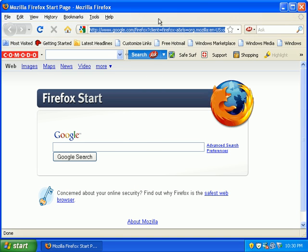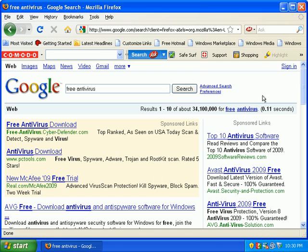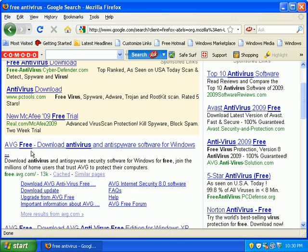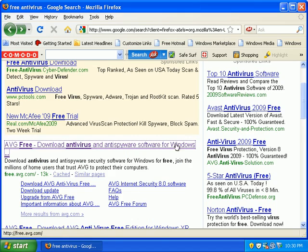Alright, let's go ahead and go to some websites. Actually, let's go look up some stuff that gets redirected a lot. We'll type up free antivirus. And if I click on the link, free.avg.com, I can actually get to the real free AVG site.